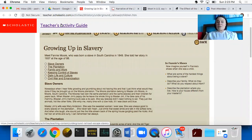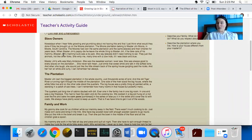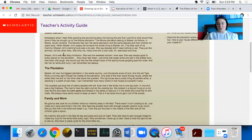This is some words and writing from Fannie Moore. She was born in South Carolina in 1849, and she told her story in 1937 when she was 88. So she told the story of growing up on a plantation. You can read through this, and there are some questions listed in the assignment to get more of an idea of this plantation life.